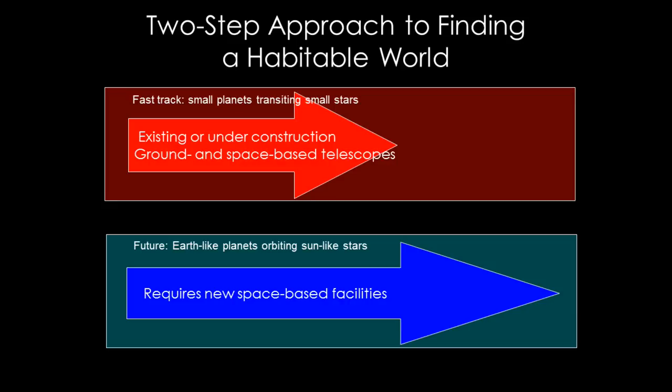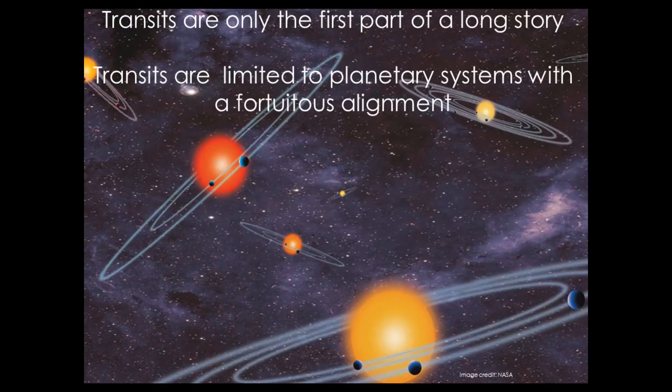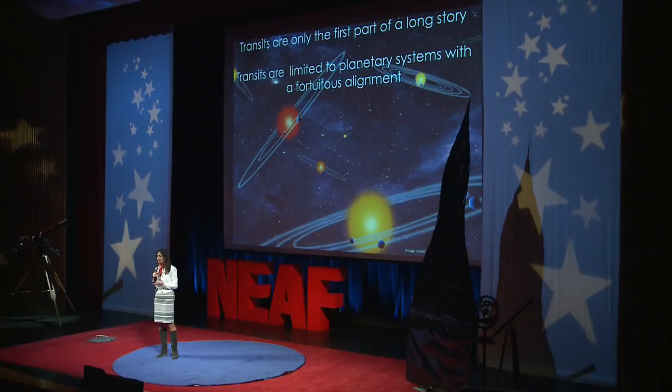Okay, so now I really am gonna move on to the next part of my talk, and that was the future. When we're finished mining the entire sky, imagine that we could find literally every transiting planet around a small star. That would be pretty amazing. But transits are the first part of a long story because we're limited to planetary systems with a fortuitous alignment. We think that stars have rotational axes, and we're pretty sure that most planets, except for some rare exceptions of hot Jupiters, orbit in the plane.